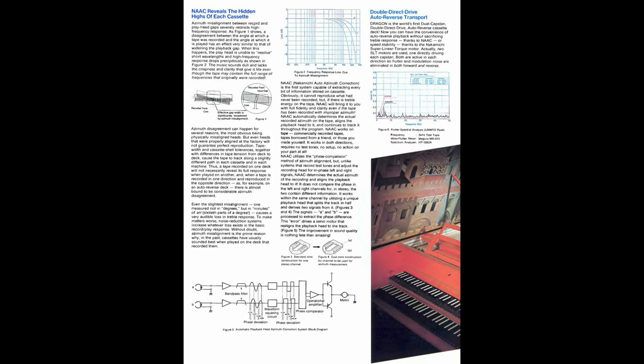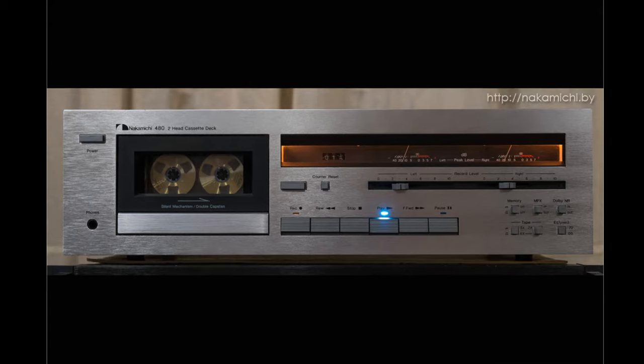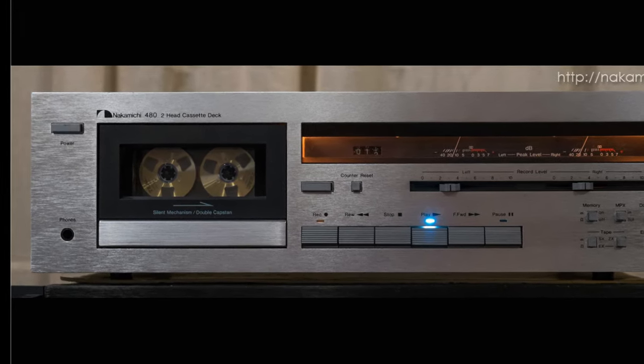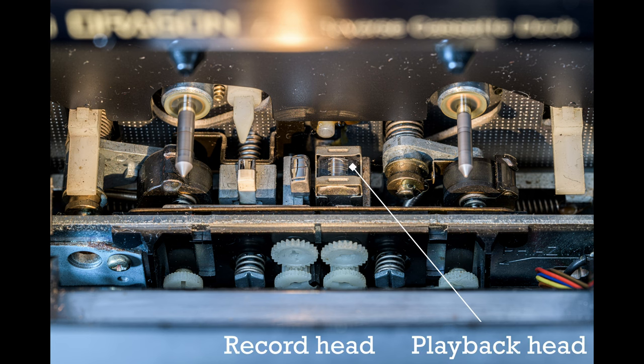Nakamichi decks were always about top performance, and the Dragon wasn't an exception. Nakamichi has implemented a number of new features, some of them quite revolutionary. Let's start with the obvious one. Lower-end decks from those times got only two heads, one for playback and recording, and one for erasing the tape. The Dragon's got three, one for playback, one for recording, and one for erasing.